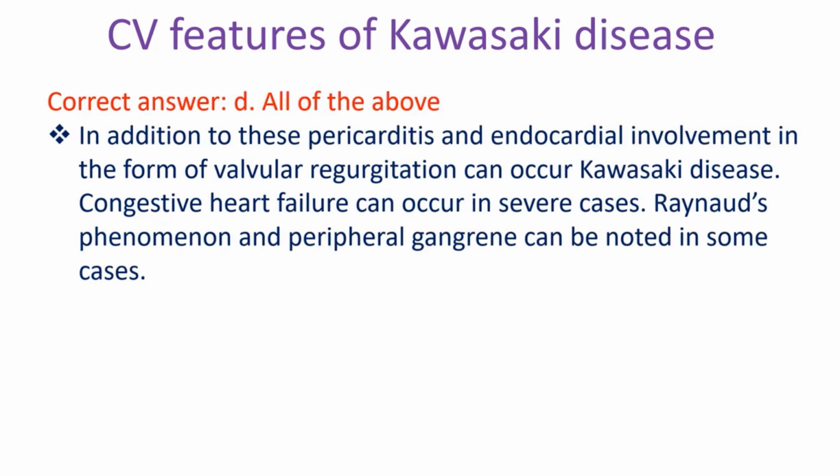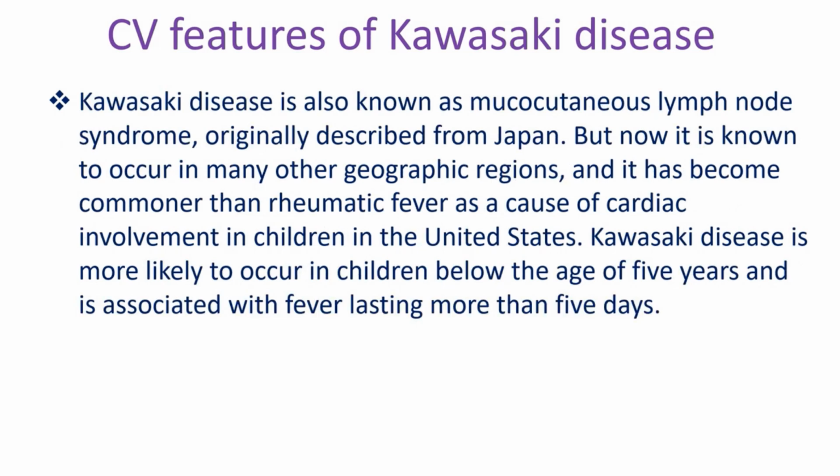In addition to these, pericarditis and endocardial involvement in the form of valvular regurgitation can occur in Kawasaki disease. Congestive heart failure can occur in severe cases. Raynaud's phenomenon and peripheral gangrene can be noted in some cases. Kawasaki disease is also known as mucocutaneous lymph node syndrome, originally described from Japan, but now it is known to occur in many other geographic regions, and it has become commoner than rheumatic fever as a cause of cardiac involvement in children in the United States.